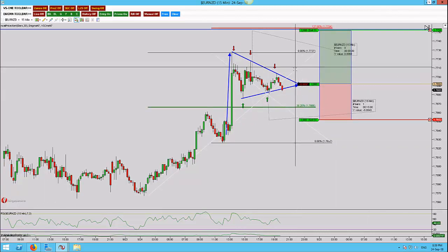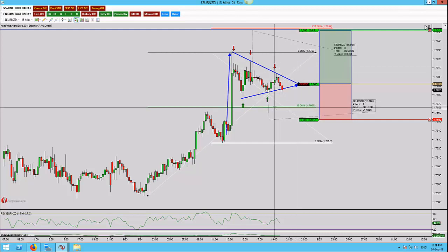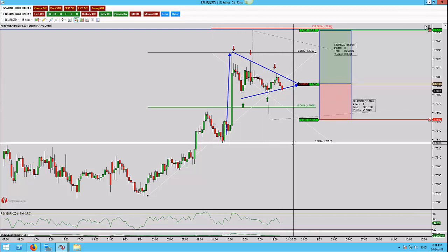Now I have just put a fib on as well. And here it is, and we have the 382 fib right there, and then just below it is the structure level here. So I like to look at every trade and risk the appropriate amount based on the trade's merits. So in this instance, risking 40 pips for 60 is a 1 to 1.5 risk to reward. I am very happy with that.